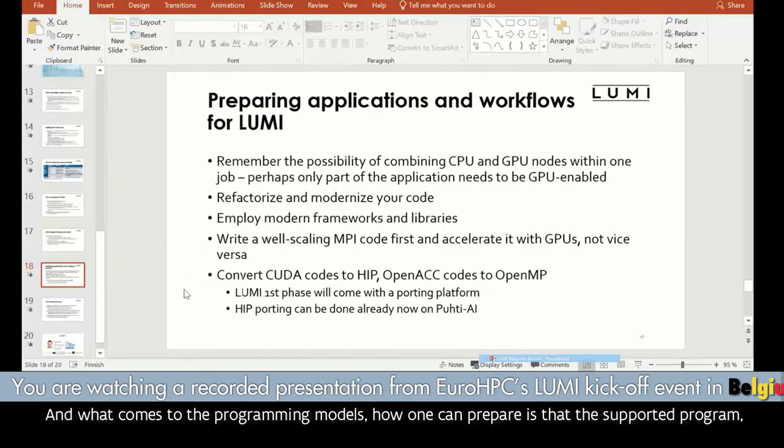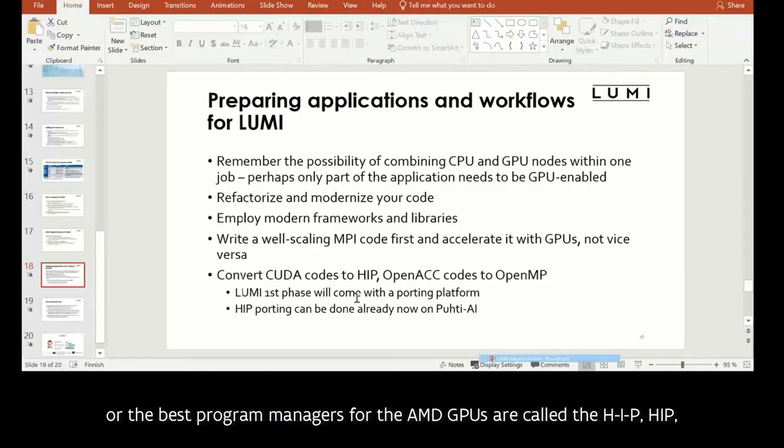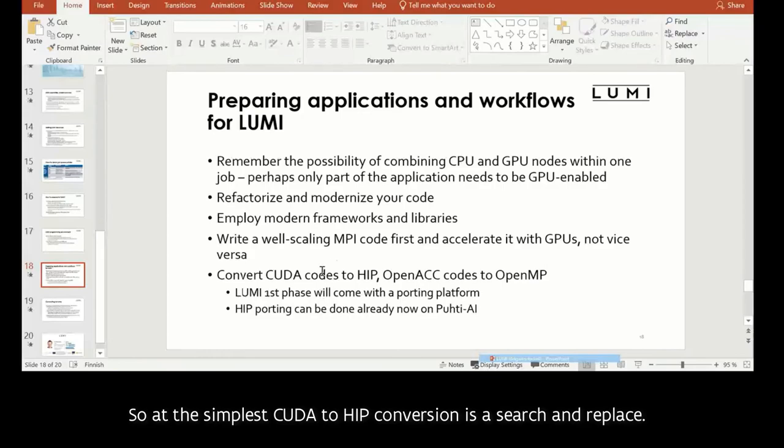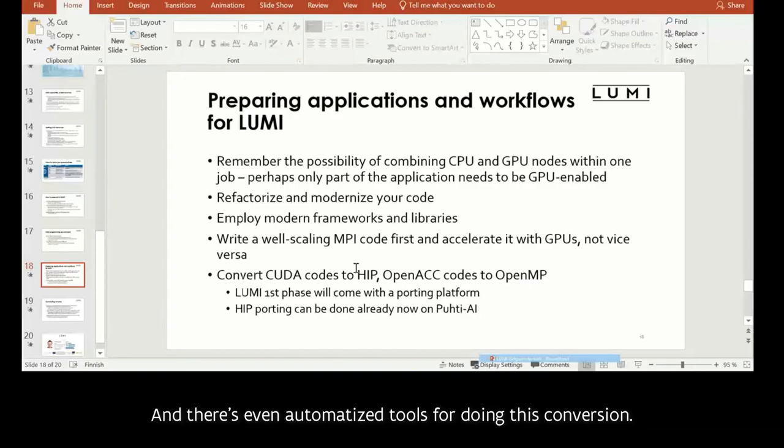And when it comes to programming models, how one can prepare is that the supported and best programming model for the AMD GPUs is called HIP, which is essentially AMD's re-implementation of CUDA. So at the simplest, CUDA to HIP conversion is a search and replace. This is a very similar looking API, and there are even automated tools for doing this conversion.